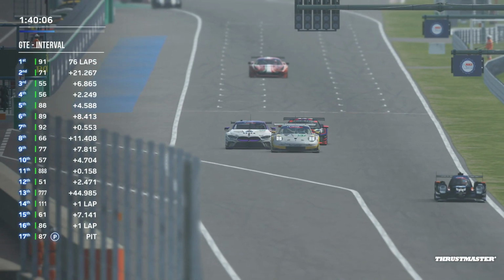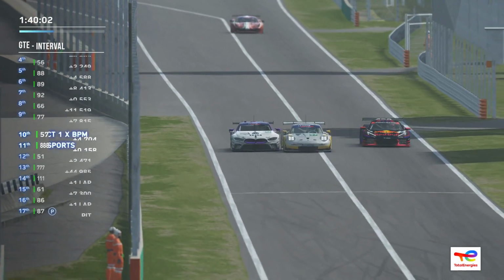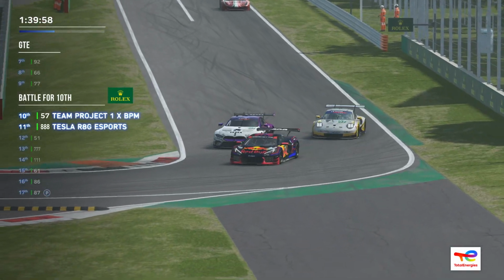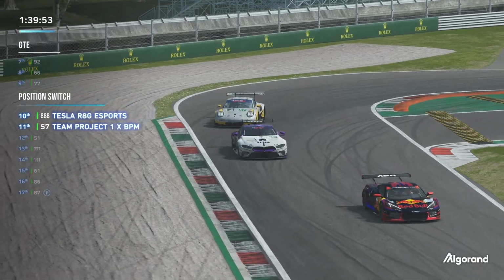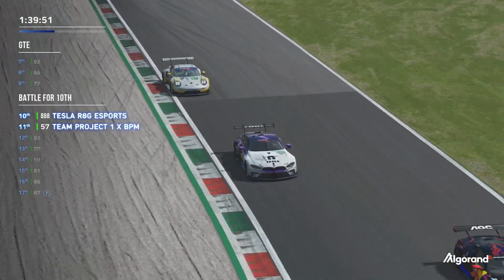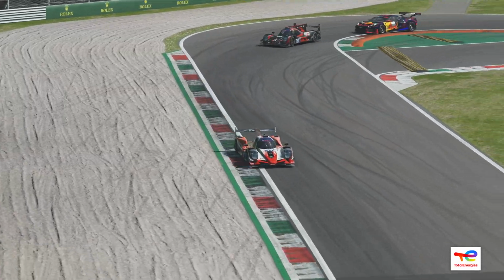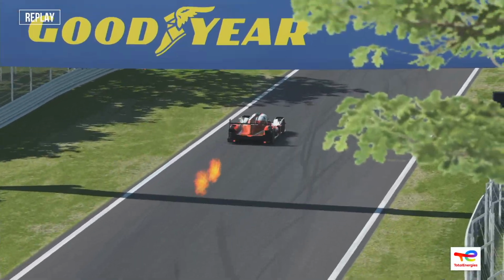You get 25 for a win, 1 for 10th, and then half a point beyond that, as we are side by side here going in towards the first corner. The Red Bull going all the way around the outside, but is going to go deep. That's the Tesla R8G car on the inside, and it looks like Red Bull's going to have to give that place back. Le Mans 24-hour last year as well. Of course, Porsche taking victory last year.